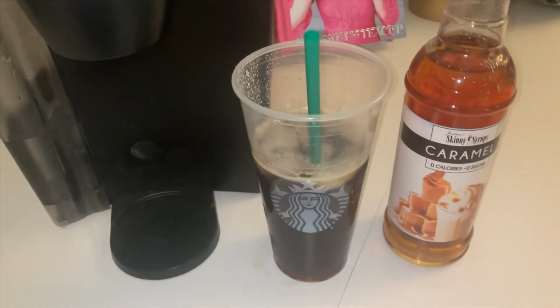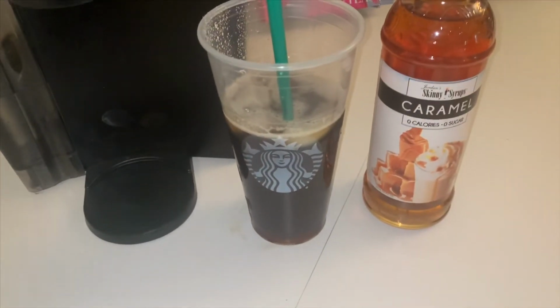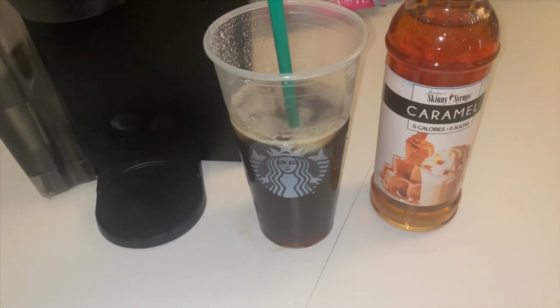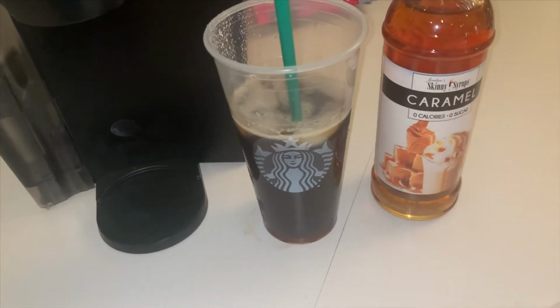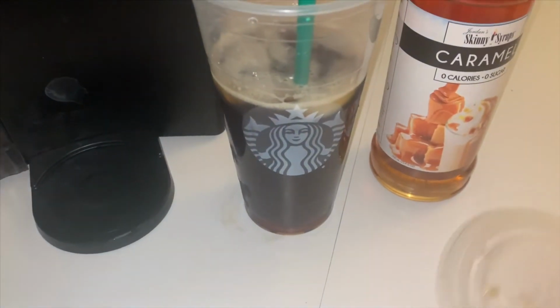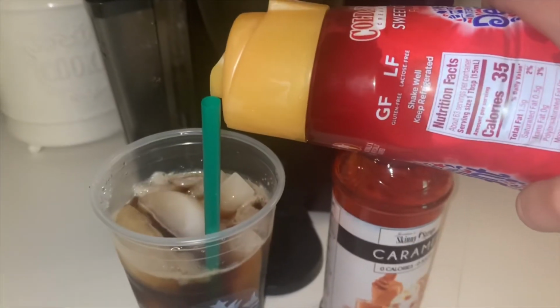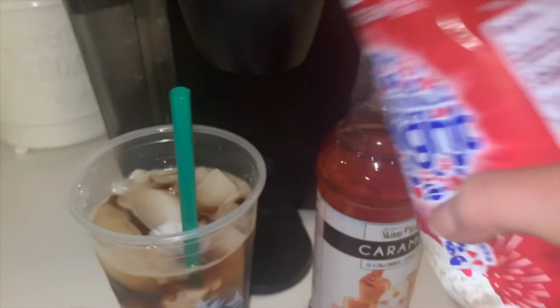But I just wanted to share this little tidbit with y'all, because I hardly ever go out to get coffee or anything like that. I just prefer making it at home. And this literally tastes just like something from Starbucks. I even have my little Starbucks cup. So I just added some more ice. I think I will add just a dash of this cream.